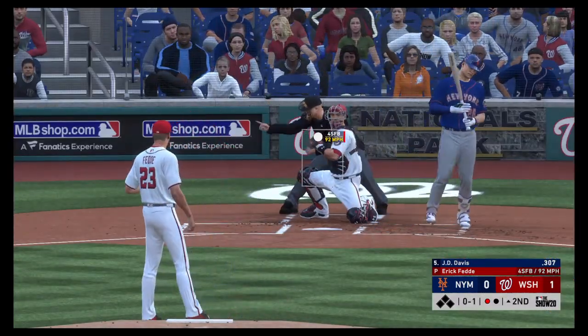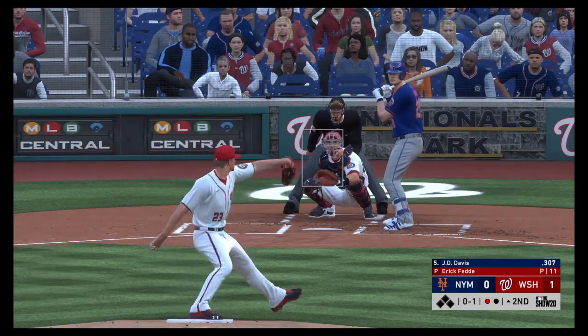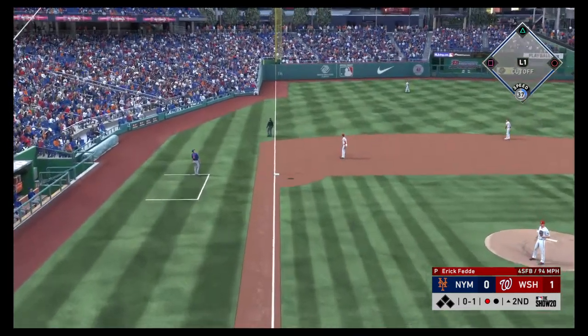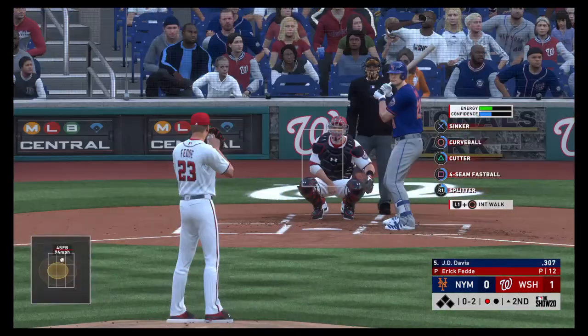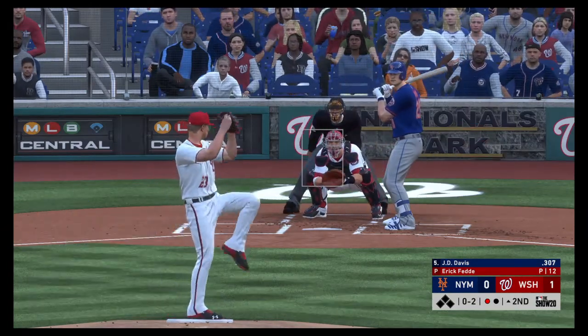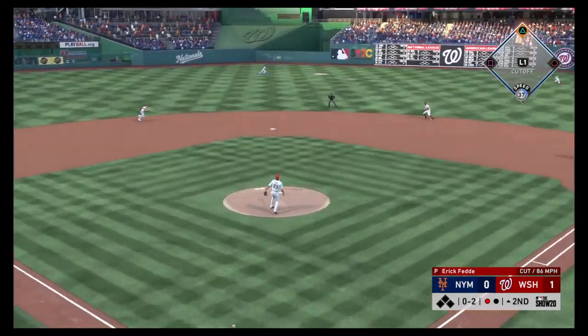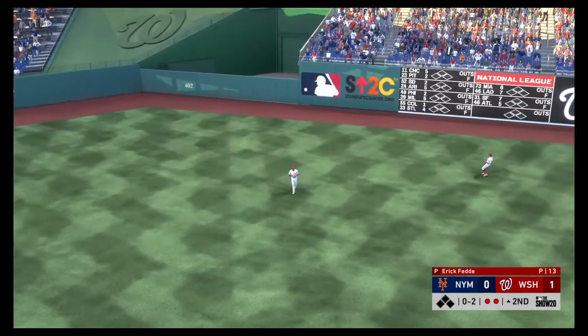J.D. Davis comes on with one gone here as he looks at a called strike one. High and deep down the left field line. And that will end up a foul ball. The windup and the 0-2 pitch. Lifted in the air to center. Robles waits on it. 2 down.